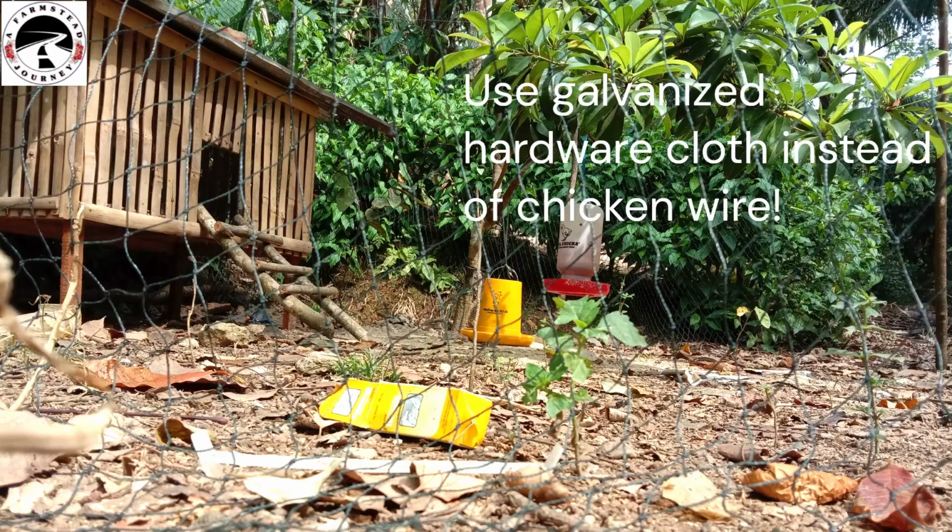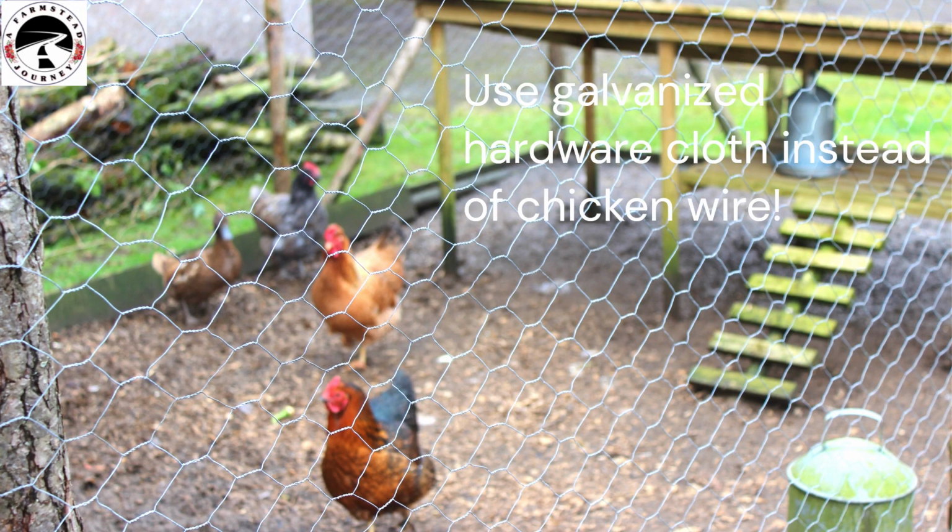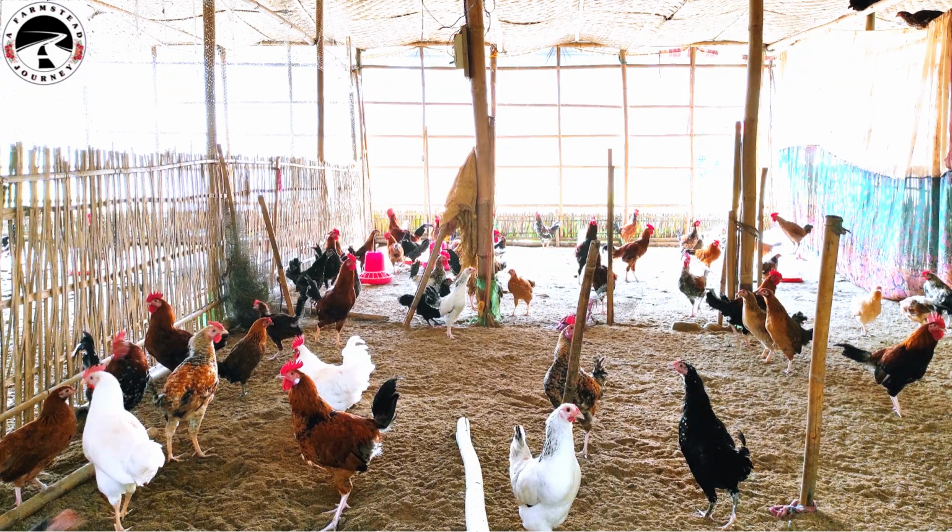Some people set their coops on concrete blocks, or even install galvanized wire on the floor of the coop to make sure that predators can't dig beneath the coop to enter. Roofing. Install a sturdy roof on the coop to prevent aerial predators like owls and hawks from swooping in. Use materials such as corrugated metal or heavy-duty roofing shingles.